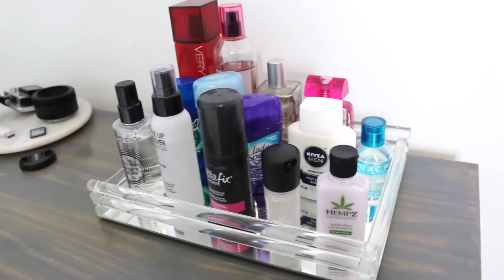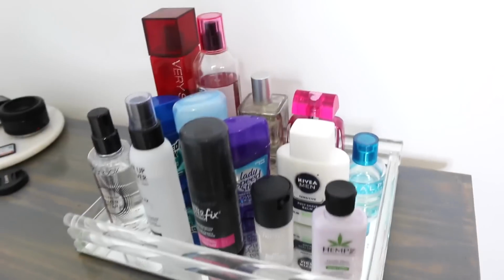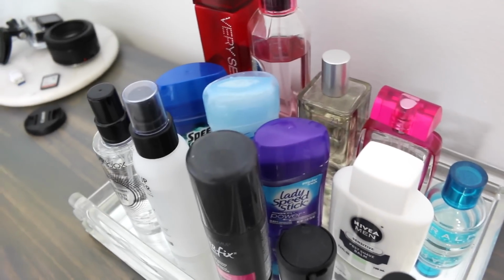And then over here, this is kind of not that exciting. I basically have all of my setting sprays that I use and switch off between. Then I have 5,000 deodorants. Why do you need 3 different deodorants?